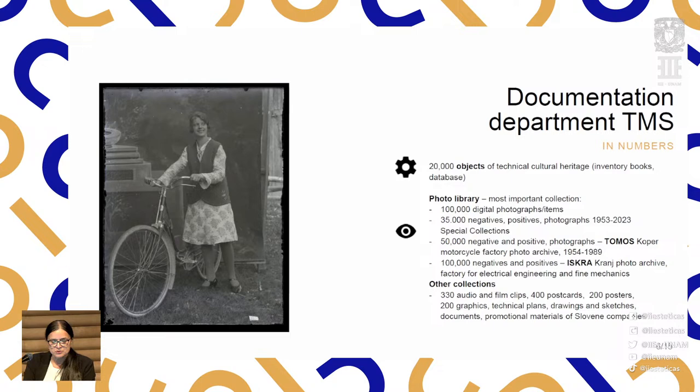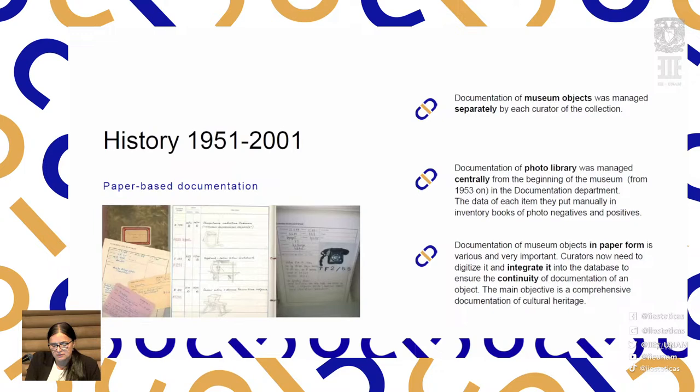We also have 2 special photographic collections of successful and also internationally known Slovenian industries, motorcycle factory Tomos Koper and Iskra Kranj, factory for electrical engineering and fine mechanics. Both are from the period of ex-Yugoslavia, the state we were part of until 1991. In the first period, documentation was, of course, paper-based, made by handwriting or typed with a typewriter.